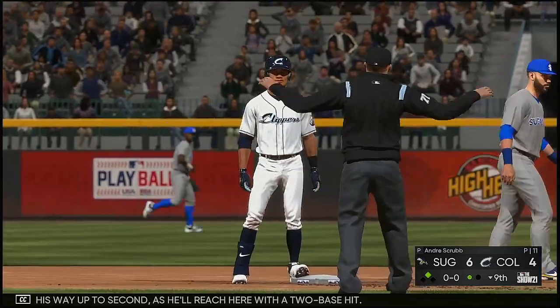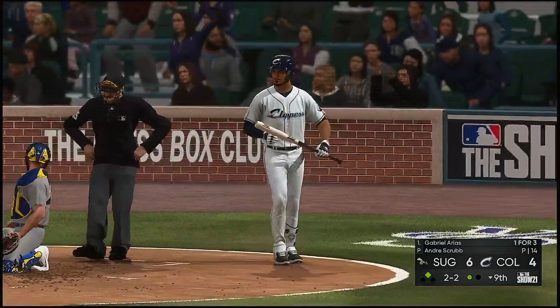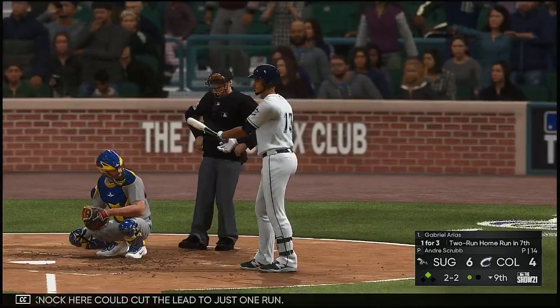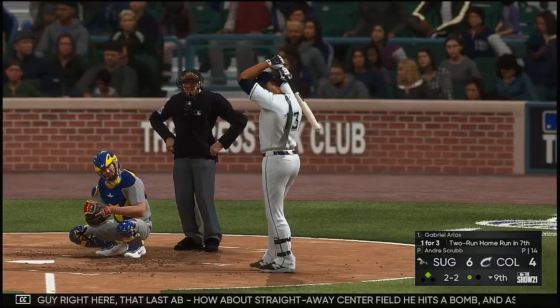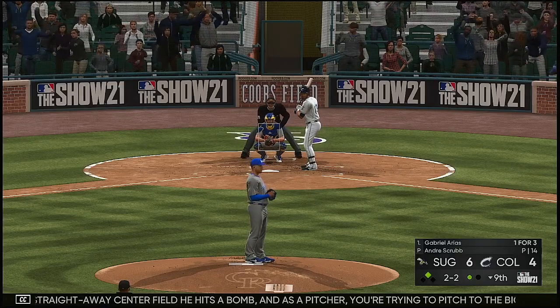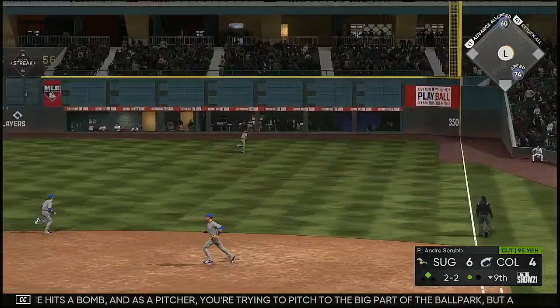The batter number 13, shortstop, Gabriel. Digging in here for a pivotal at bat, Gabriel Arias. A knock here could cut the lead to just one run. Boy, this guy right here with that last AB, how about straightaway center field? He hits a bomb, and as a pitcher, you're trying to pitch to the big part of the ballpark, but a guy like this, if he has pop to hit it out to center field, I might have to think pitching this guy down and away down on the corner.